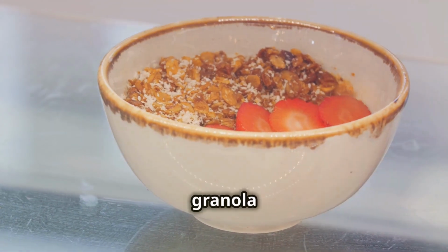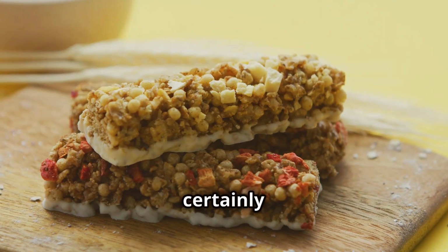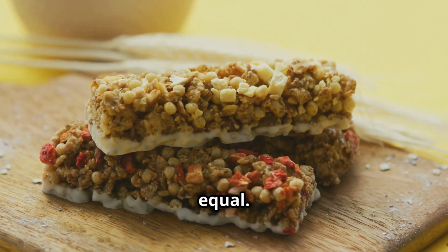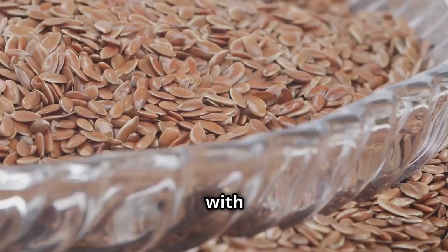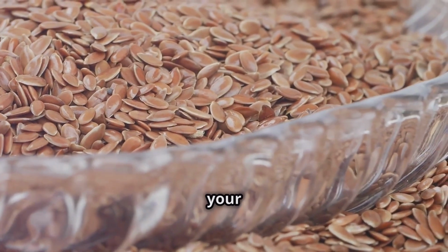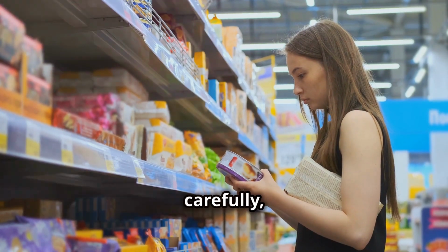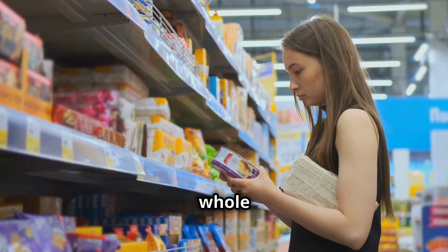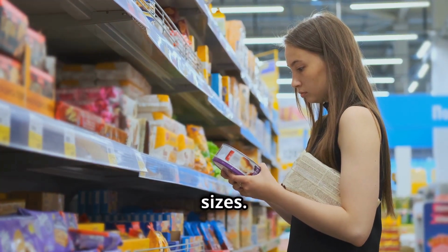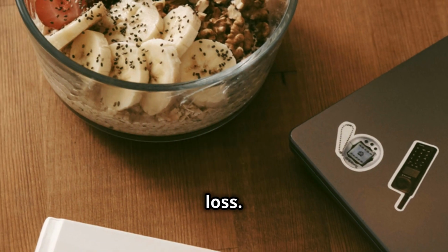Myth number 1, all granola is healthy. Hold your horses, health nuts. While granola can certainly be a nutritious choice, not all granola is created equal. Some store-bought varieties are loaded with added sugar, unhealthy fats, and artificial ingredients that can sabotage your health goals faster than you can say sugar rush. The key is to read labels carefully, choose brands that prioritize whole grains, nuts, seeds, and natural sweeteners, and be mindful of portion sizes.